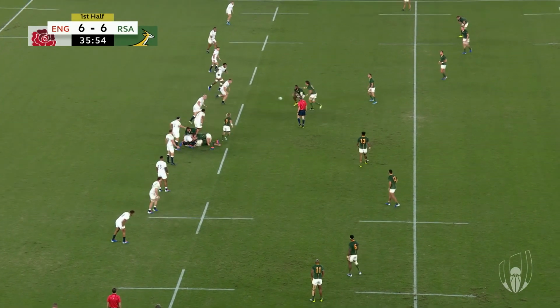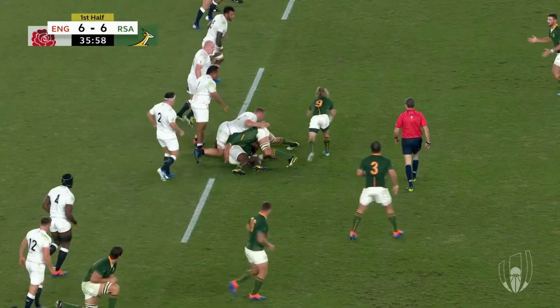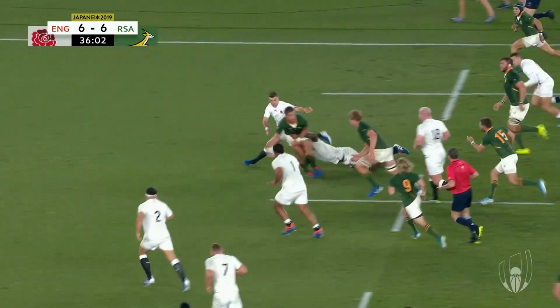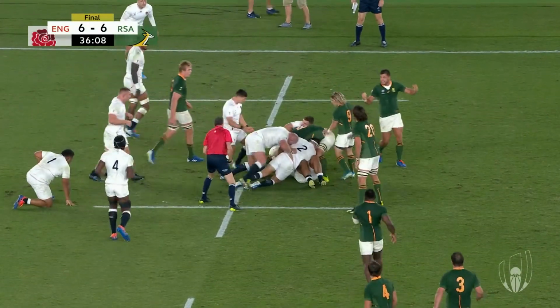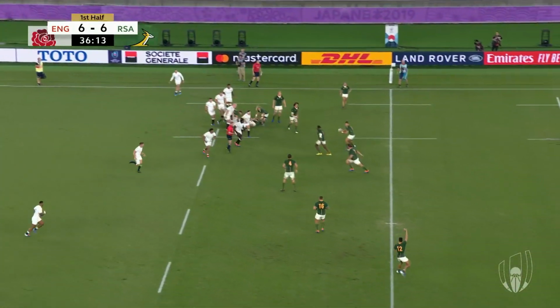It's slow, and they're told to use it by Jerome Garces. De Klerk. Pollard. Dummies. Pollard gets through and then shoots it out the back end. Would you believe? Billy Vunipola ambling back says, I'll take it. Cheers. But now back with South Africa.